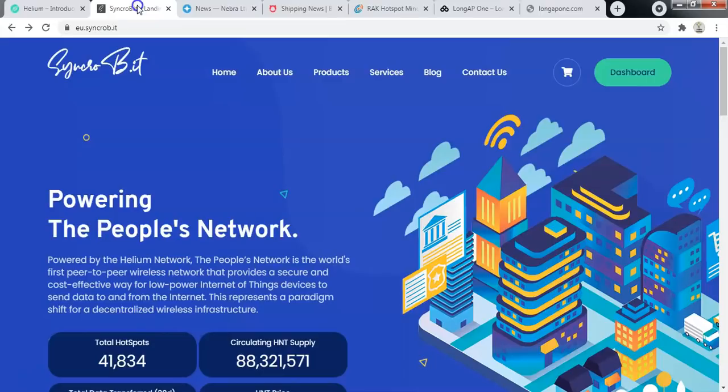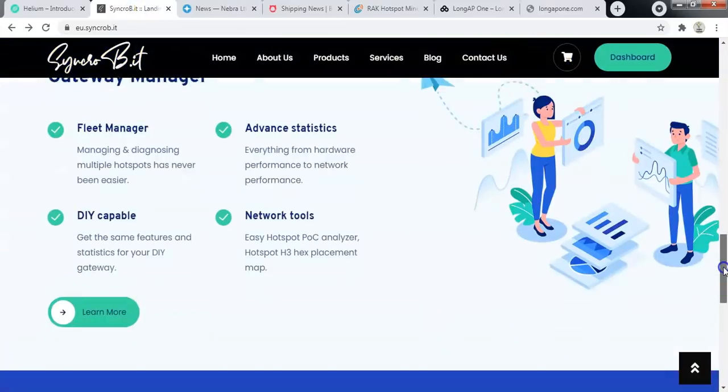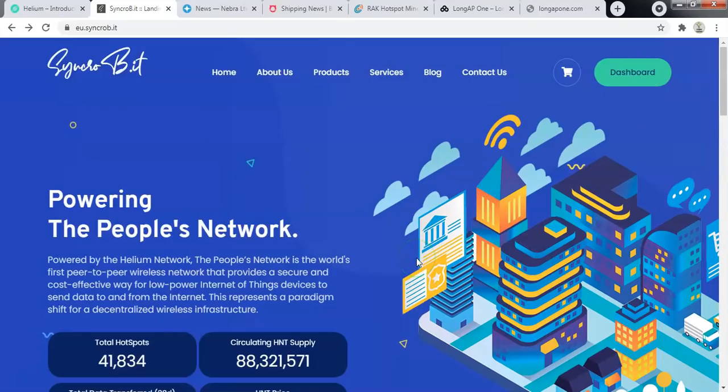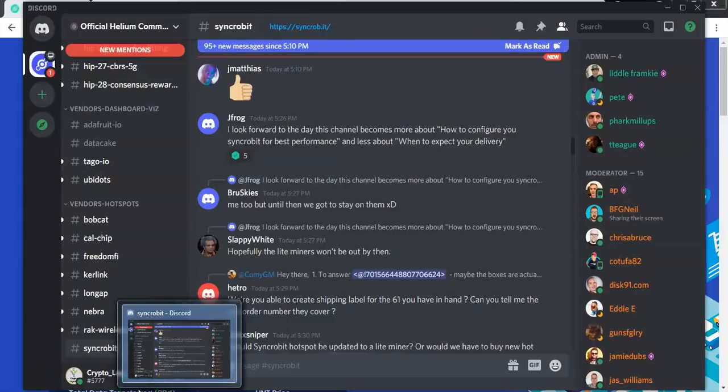So we'll begin with Syncrobit. Syncrobit, as usual, are struggling at the moment to get the shipping for the first batch sorted. They have sent a few miners out, but they're nowhere near completing their first batch.